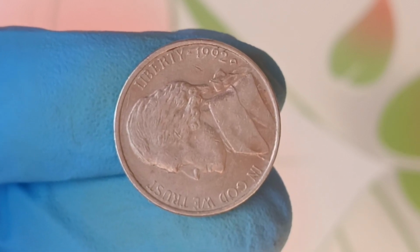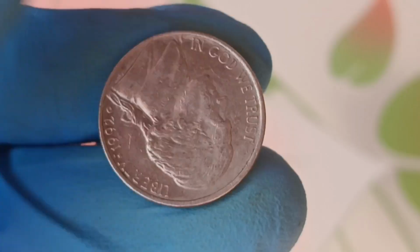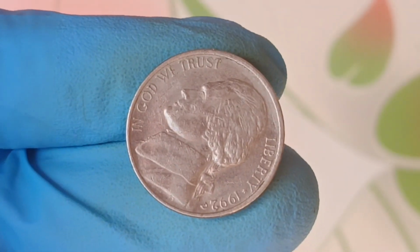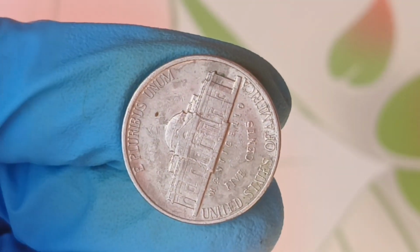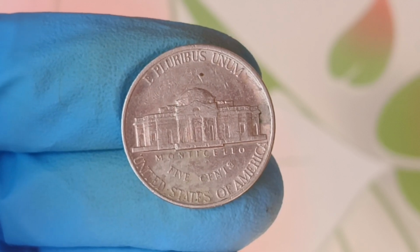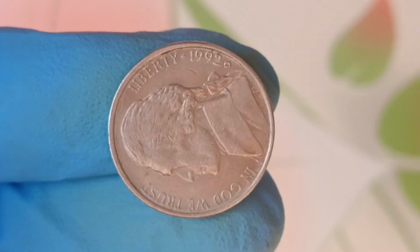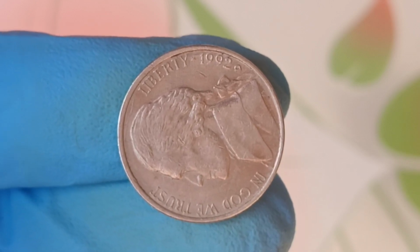Once you've identified your potential treasure, you should get it professionally graded to determine its authenticity and condition. The grading system ranges from poor to mint state, with several levels in between. Coins that are in mint state or uncirculated condition are the most valuable, especially when it comes to rare varieties like the 1992 double die nickel. A coin's grade can make a huge difference in its value, so make sure you know what you're working with.